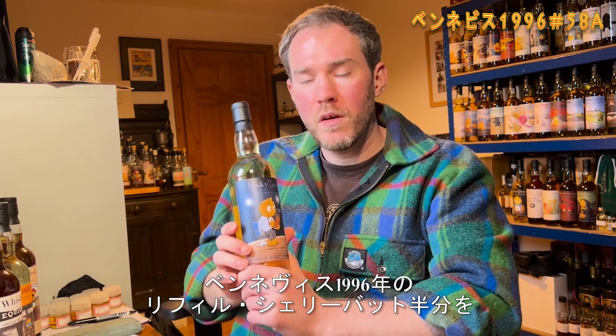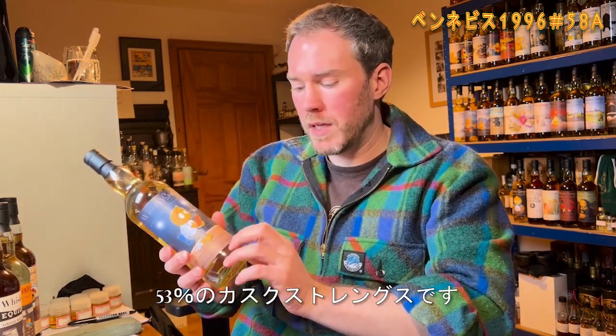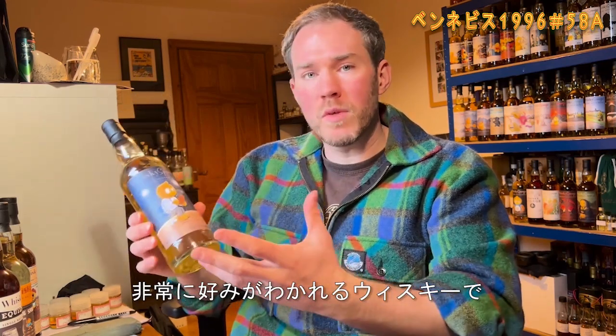Then we have NEVIS. So this is edition 58A. It's half of a refill sherry butt of 1996 NEVIS. We're keeping the rest of this whiskey in the cask. We're going to bottle it next year after it's had more than a year of additional maturation. But this is the first half of the cask. We bottled it at 53%, so some reduction from cask strength. And this is a very divisive whiskey. Some people love it. Some people, like Hideo, probably don't like it.